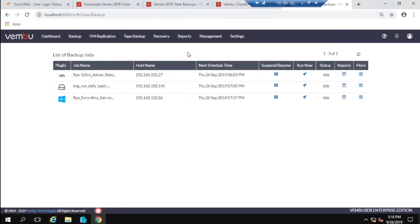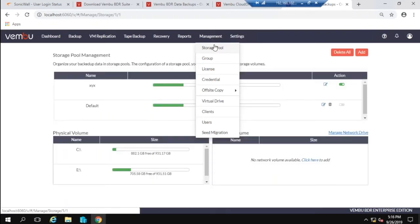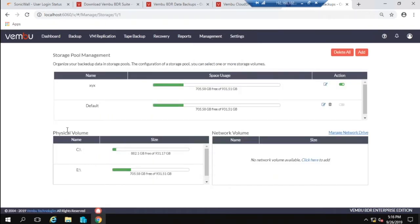So just go to management and click on storage pool. You can use your physical volumes to store the backup data, or if you have network volumes, you can use that to store the backup data too. Once after creating a storage pool, the backup data will get stored in that particular storage pool.